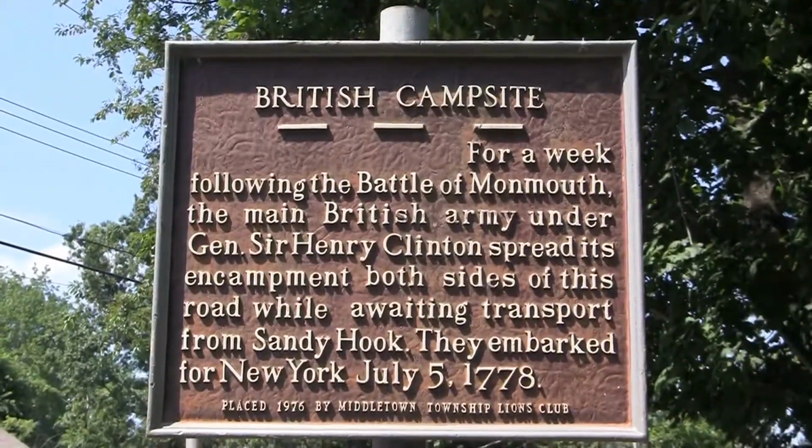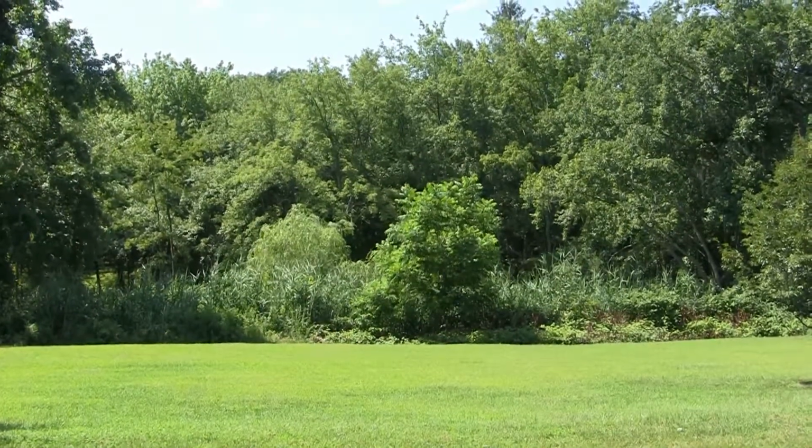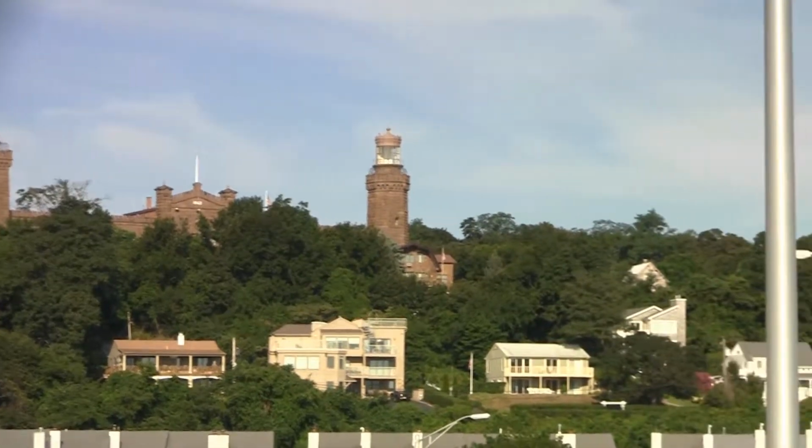And I read an account written by a British officer. He describes the village of Navesink, and if you go there today, it looks exactly the same. They camp in various places. It takes them a couple of days to get over here. General Henry Clinton and General Howe send ahead their chief engineer to survey what the place looks like.